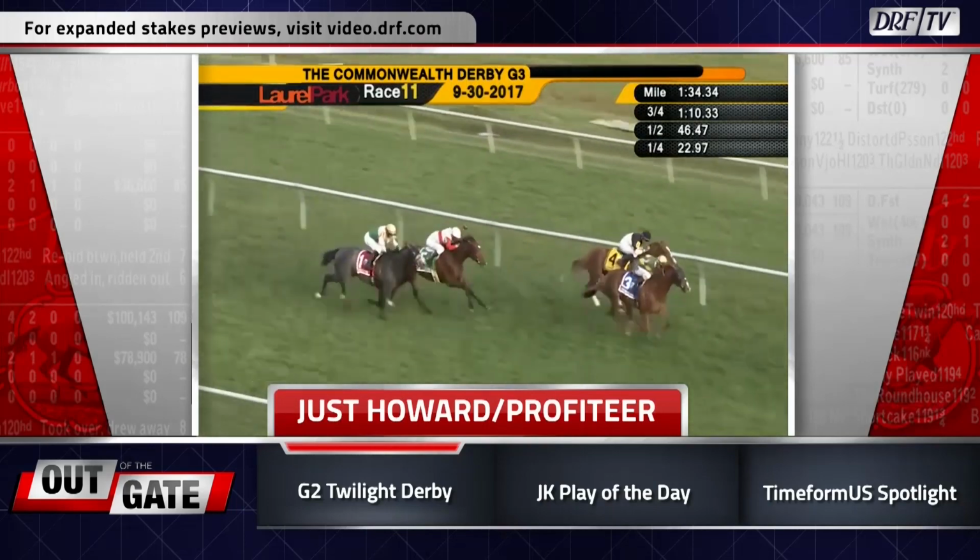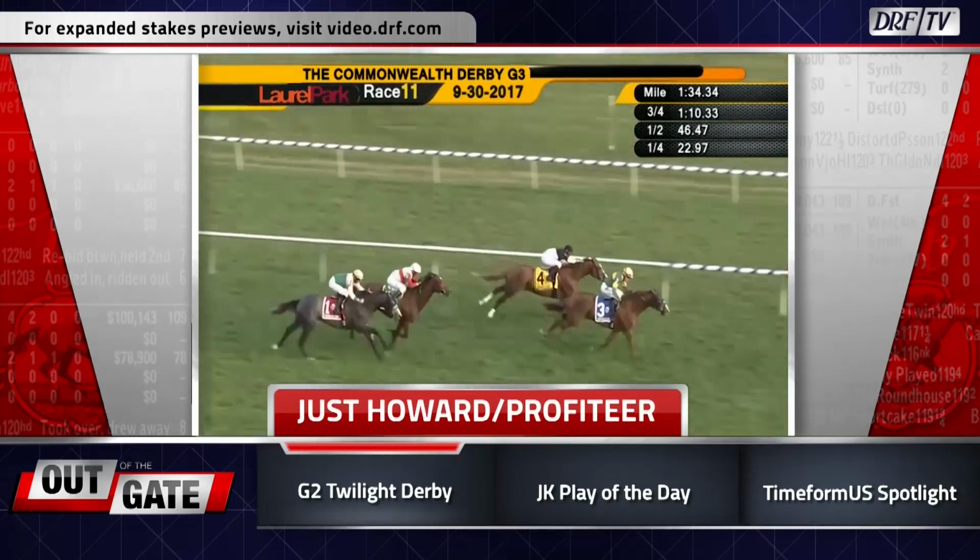I wonder if Profiteer was able to get out on the turn and come with a wider run if he could have made this a little bit closer. But he's lightly raced, he's got some upside, and he's a little bit of a price on the tote. 6-1 on the morning line for Profiteer, my top pick in the Twilight Derby.